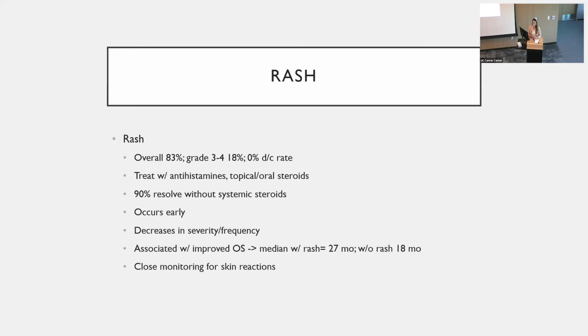And so super close monitoring, again, a ton of patient education when they're going home after that 16-hour observation to make sure that they have everything they need if they do develop a rash at home.